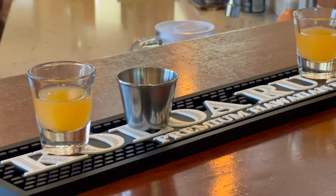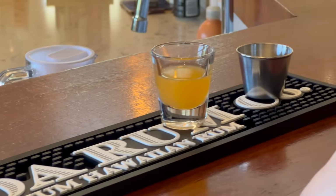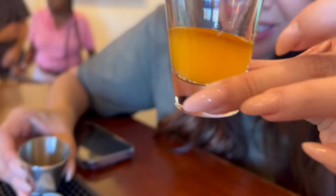So this rum tasting was so much fun. It's a small group and you get to try about 6 or 7 different rums. And you're just supposed to pour a little bit in. See how it separates? Just do a little. Yeah, ginger beer, dark rum.